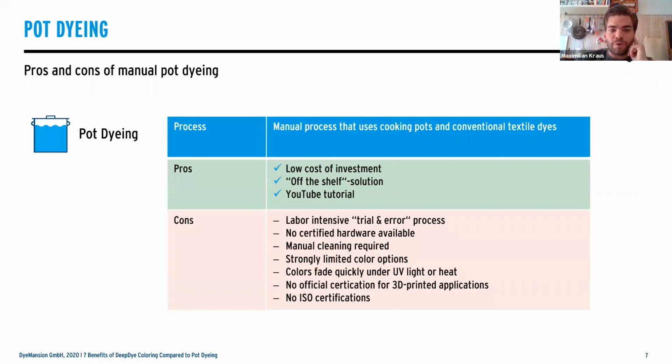So of course, every process has its pros and cons. Let's quickly have a look at the pros of a manual pot dyeing process. Of course, it's low in terms of investment, so you can just buy a textile dye for just some euros. You need a cooking pot that can reach a certain temperature, and if you're lucky, you can find some YouTube tutorials about how you get along with this technology. So these are the pros, at least what we think could be seen as pros.